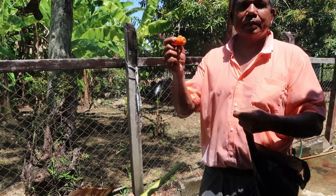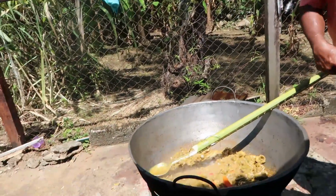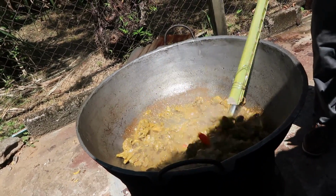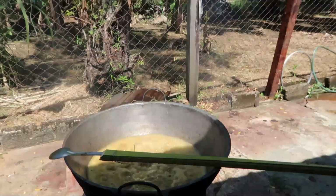You want this in it? Yeah, throw that in. I'll throw a whole tiger teeth pepper in there. So we have some. This will be a nice, hot, spicy real mutton curry. Mutton curry. All right. Next step, I will show you when it comes up.